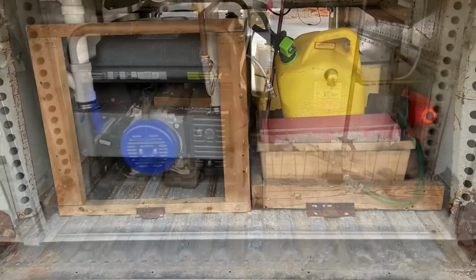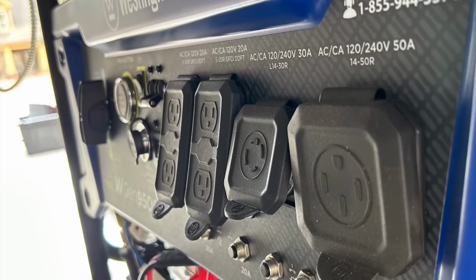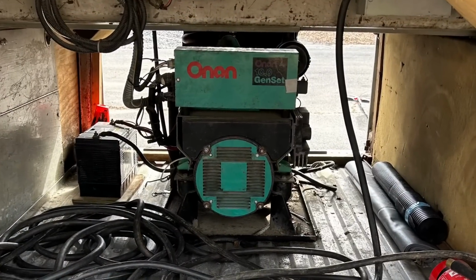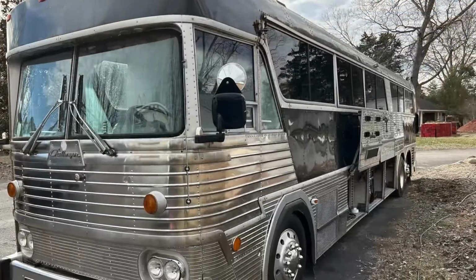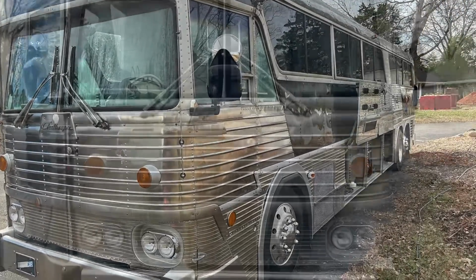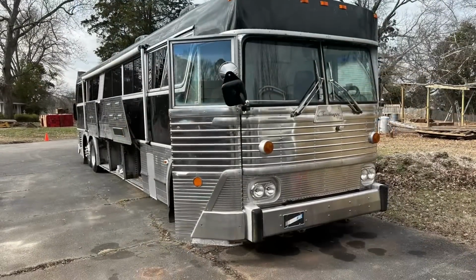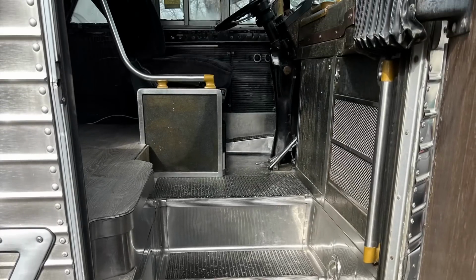The RV conversion side of it is not all the way done yet. There's that spare generator that's with it. It's dual fuel, gas and propane. But there's the Onan that works in there, and that's a 10 kilowatt diesel generator. The body on it is nice, exterior panels and everything. The doors are all in really good condition on it. He's got a lot of pictures here that you can go through and take a look at. But it's a very straight bus. It's a very solid bus.